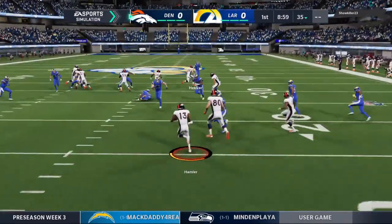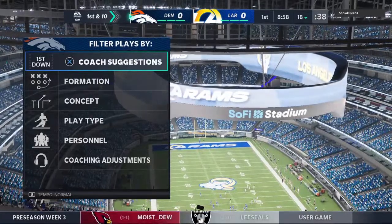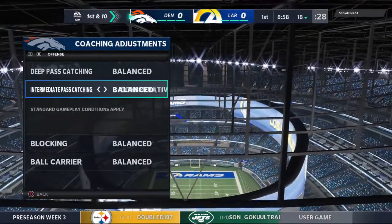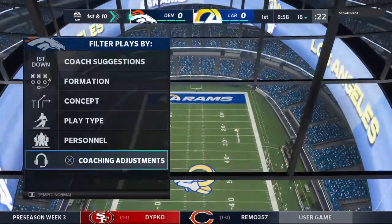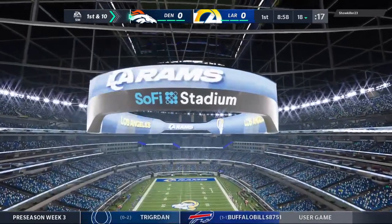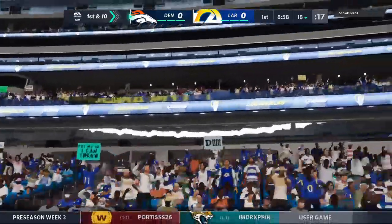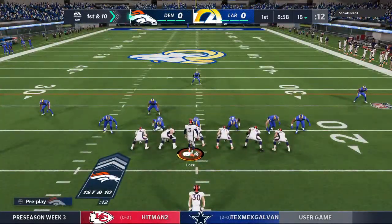Takes this about 5 yards deep. And he'll be brought down shy of the 20, so the decision to bring it out of the end zone, not a good one. The Broncos take over 1st and 10 at their own 18-yard line. So from inside the 20, here's 1st and 10 at the 18.